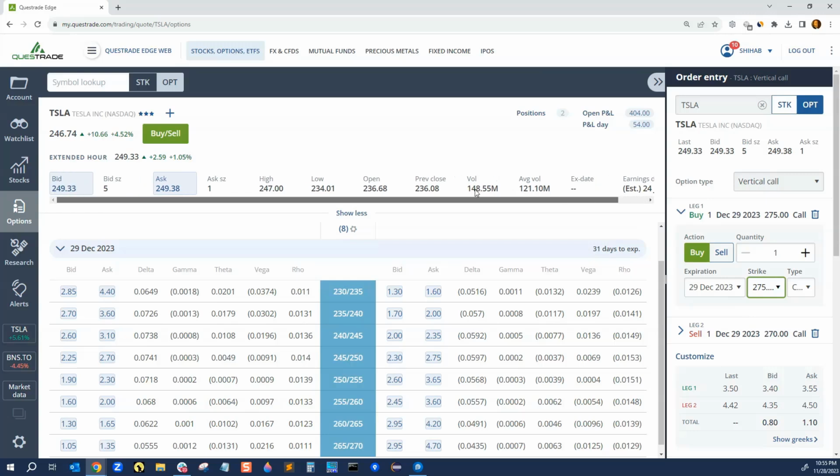Estimated earnings is January 24th. I think I will do that tomorrow if Tesla's still at this price. Maybe even go to 275, 280 if Tesla's at 250 in the morning.